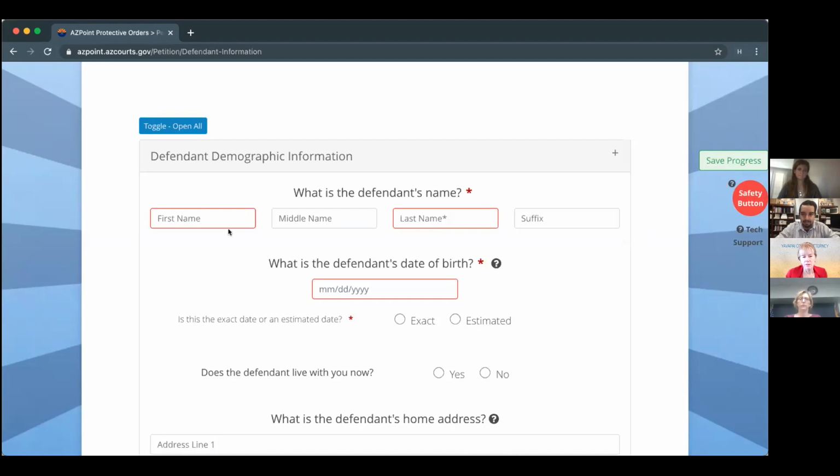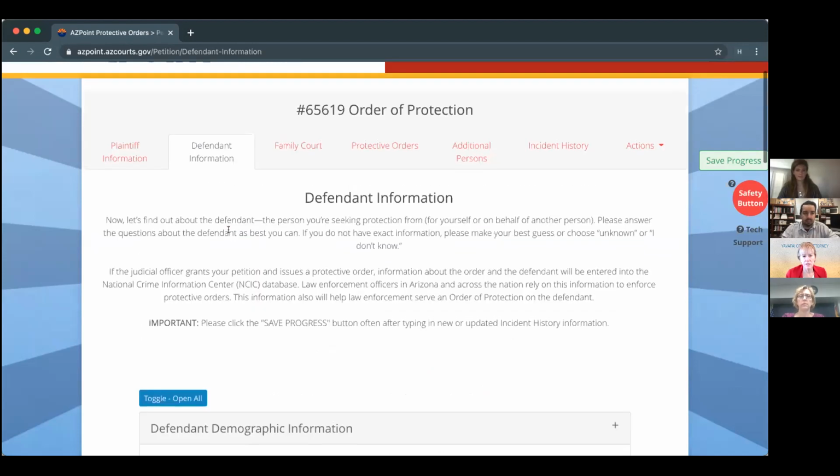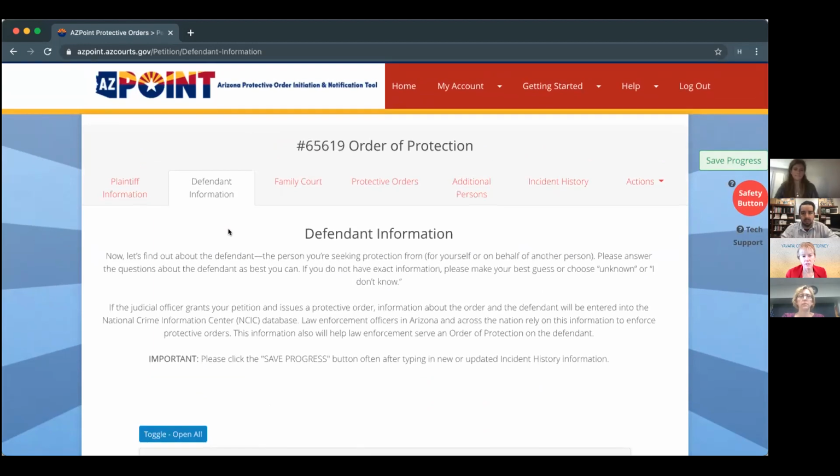And Hannah, before you start typing, will you scroll up to the top of this page? I want everyone to see how she is progressing across the top. So the far left, she completed that plaintiff information. When she clicked continue and save, it then took her to the defendant information. And you can see there's a number of boxes across the top that she will be proceeding through before we get to actions, which is where she can actually file.